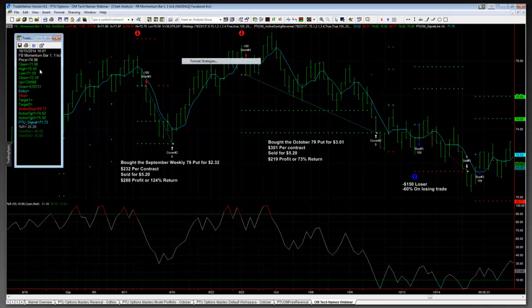Now, it's not a robot. You can't just flip on the switch and let it trade for you. It's going to identify the trades for us, but we still have to manually go in and take and manage the trades. But when you think about that, 95% of the hard work is identifying when to get in and when to get out. Well, we've already built the tool to make that a lot easier for you.